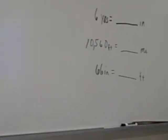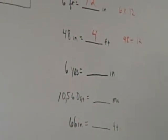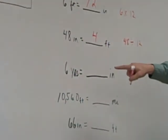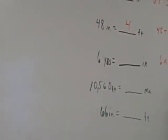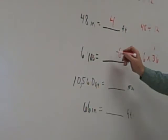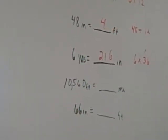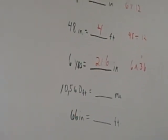Appreciate it. Alright. Yards to inches. Big to small, multiply, so 6 times. Now, inches in yards, so 36. What's 6 times 6? 36. Carry my 3. 6 times 3 is 18, plus 3, 21. 216 inches. Next: 10,560 feet, I want miles.